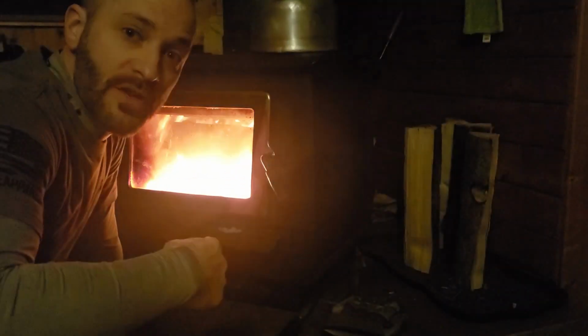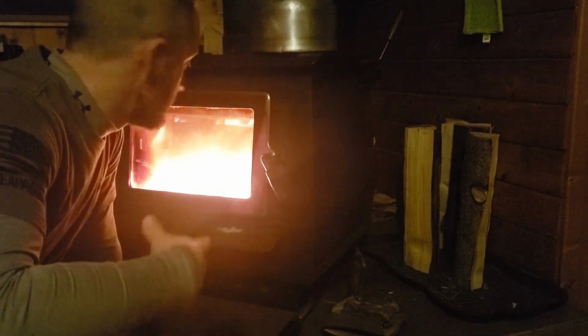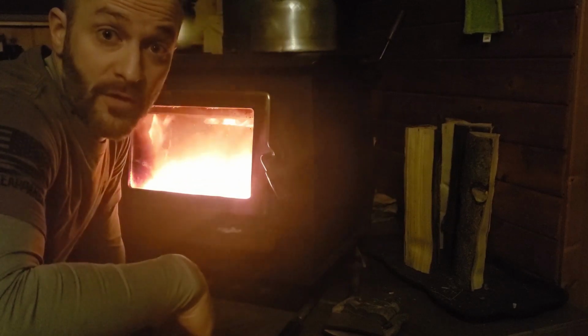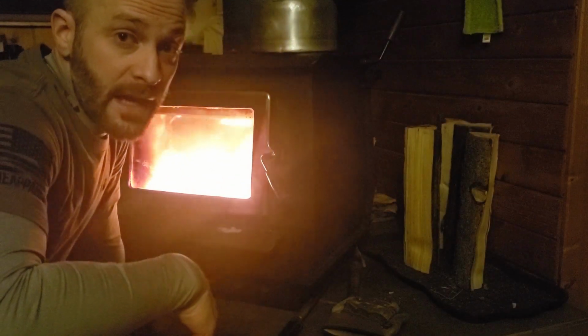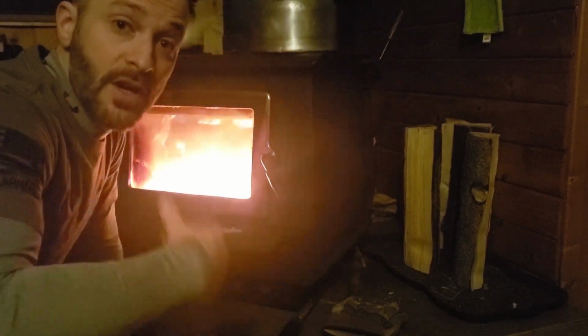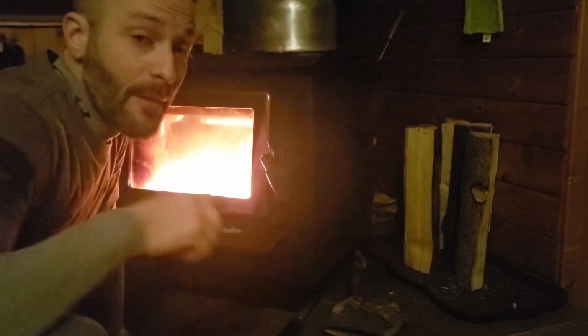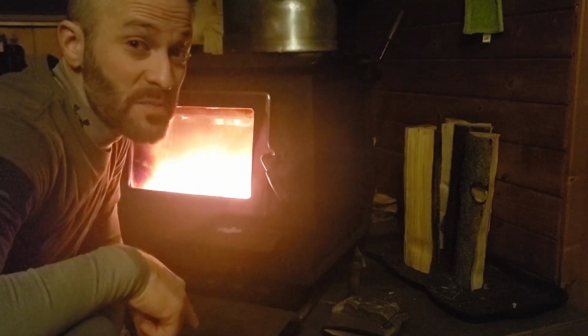So I'm getting the fire stoked so Bonnie doesn't have to deal with it until, oh geez, she probably won't have to stoke this until close to the time I'm home. One less thing she has to worry about. And I'm going to finish getting dressed up here, go get the machine ready, everything that I'm bringing. I'm not going to bring you along on the trail. It's too cold this morning.